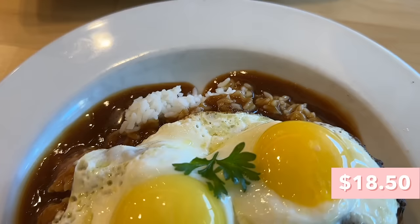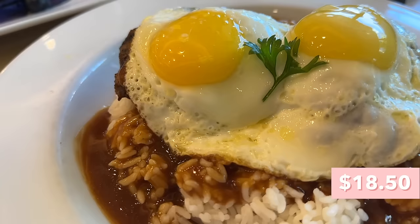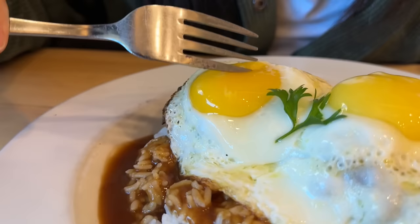We also had to order their Hawaiian loco moco. It's basically just homemade burger patties over rice and with some gravy, and then topped with two eggs. Okay, let's pop this yolk.